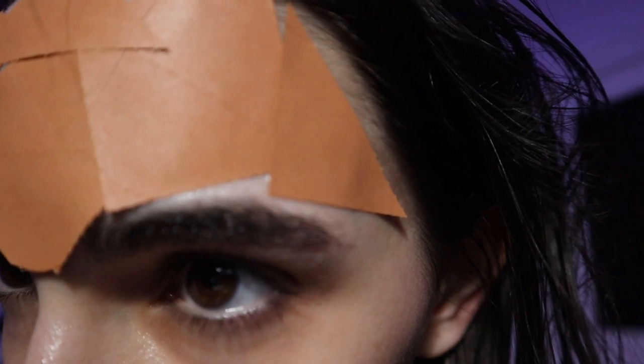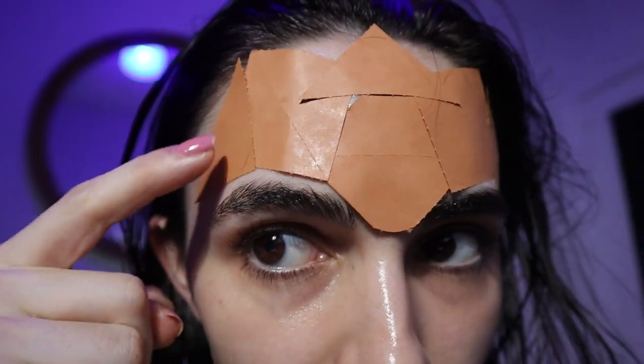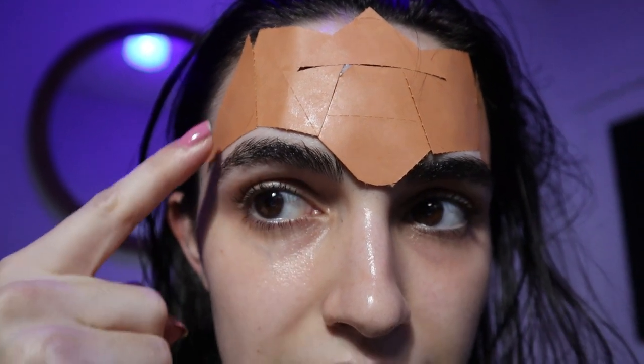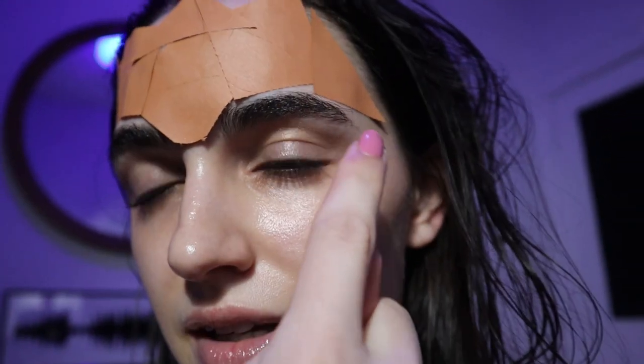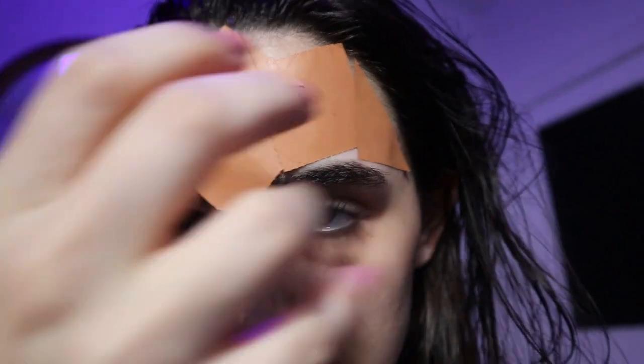This seems to really work nicely because it covers all of the parts of my eyebrows that want to move up here, which has been kind of the issue for me this past week that I've been trying to figure out. It obviously covers the whole line all the way through, so this is really like a cast on my face, and I feel like I just figured that out, so I just wanted to share that with you guys.